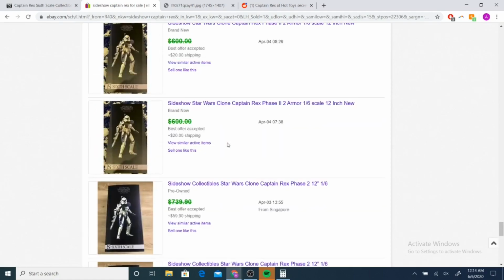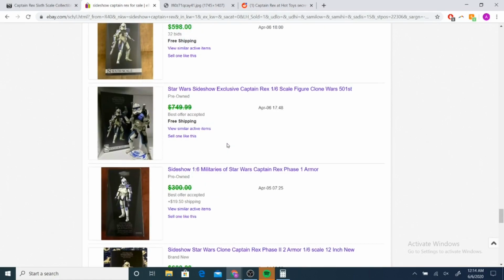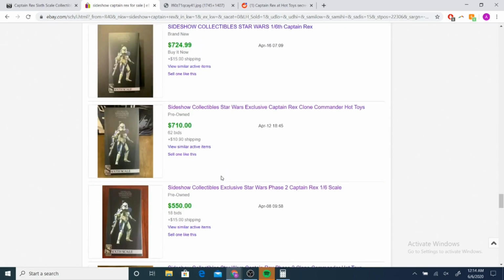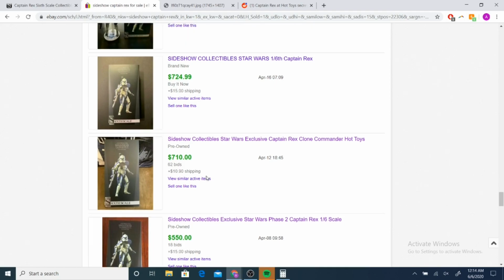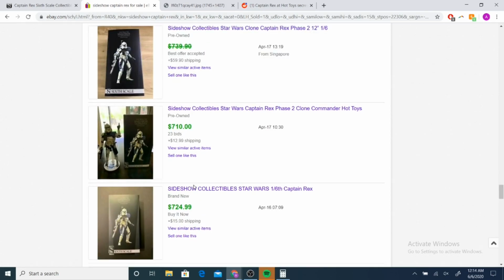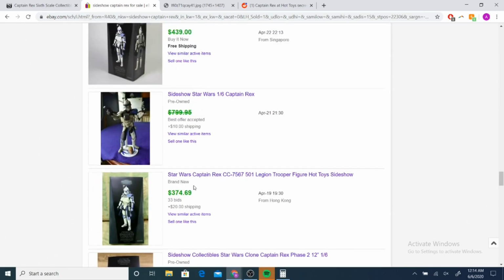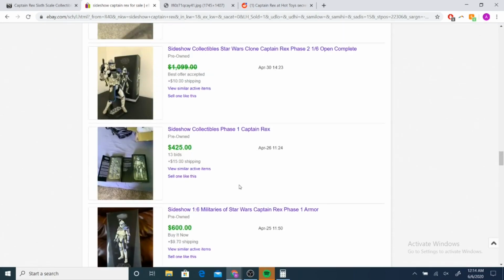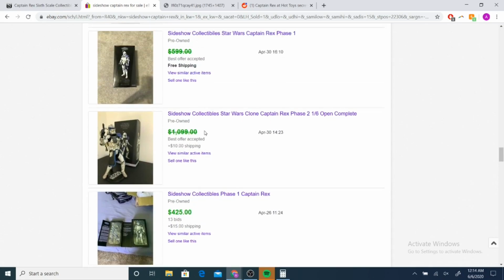We've also seen a similar thing with Fives and Echo, which were also Sideshow Phase 2 clones, and they still haven't really come down in price, which I think is a huge risk. And anybody looking to pick those up, I think you definitely just wait, because you are going to be in for a serious market correction if Hot Toys announces that they're doing those figures as well. But let's take a look at what this figure was selling for and what it peaked at, and try to get an idea of what we think the Hot Toys version is going to sell for.